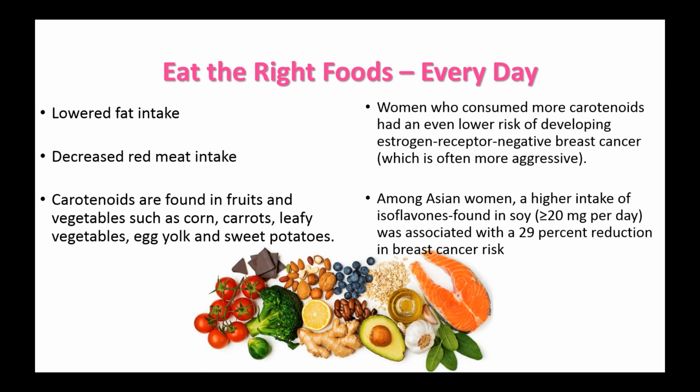Among Asian women, research has shown that a higher intake of isoflavones, I don't think I've ever said that out loud, but they're found in soy. And so if they would take over 20 milligrams a day, it's associated with a 29% reduction in breast cancer risk. So we should all eat like that.